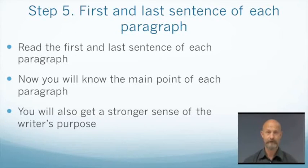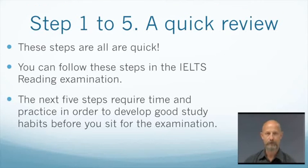Then, step 5, read the first and last sentence of all the other paragraphs in the text. And again, you're doing this for the same reason as step 4. You're getting an understanding of each of the paragraphs. Now, this means that when you come to answer your questions, you hopefully will have an idea of where the information you need for your answers is located in the text. So, those are your 5 steps, and these are steps that you can do in the exam itself. And again, I remind you, I can't emphasize this enough, this is quick work. Do not waste time poring over each individual sentence.